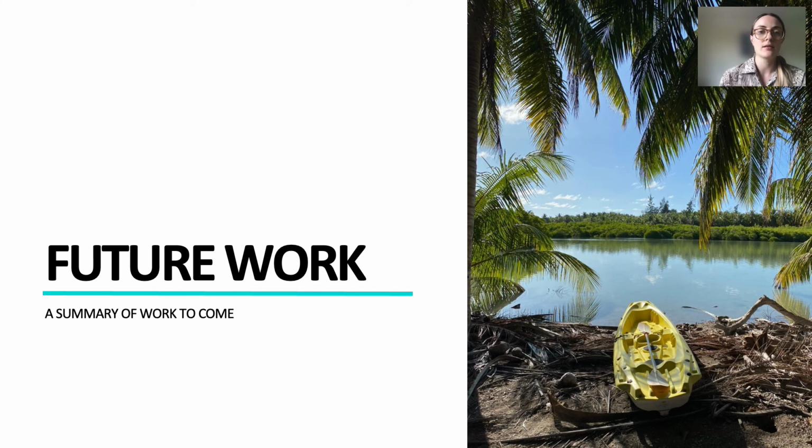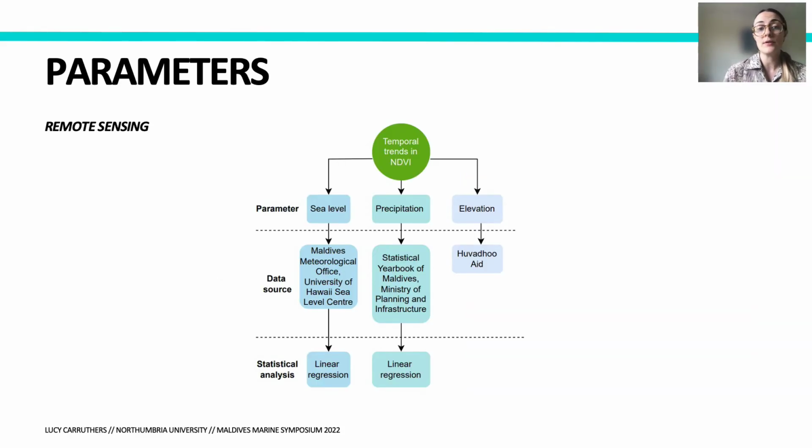As this work is ongoing, we do have future work in the pipeline, which I'll briefly discuss with you today. For the remote sensing aspect of this project, I have now generated the NDVI values for all the islands across the time period. I'm going to then do some statistical analysis of different parameters. So I'm going to look at sea level trends, precipitation trends, and look at some elevation data.